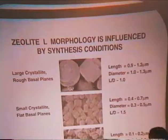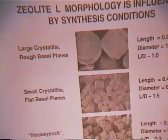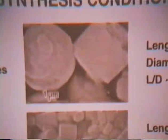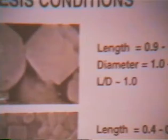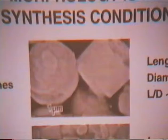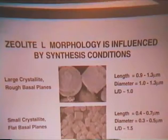The large crystallite sample, what we call the standard element, is quite large in size. You see that the basal plane is very rough, with almost a screw axis on the basal plane. It has a length to diameter ratio of about 1. He has been able to fabricate these as much smaller crystallites, of which the basal plane is very flat. And we think the flatness of the basal plane can help greatly the ingress and egress of the reactants and the products. So we think you also need to flatten the plane. So this also is an improvement.